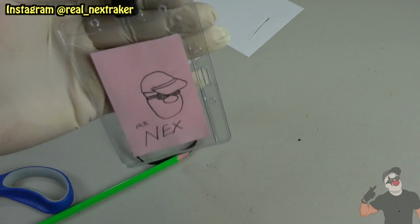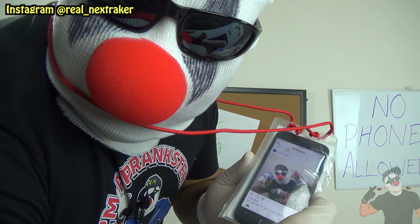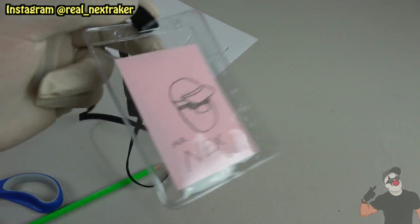Now, before, guys, I have shown you how to use your badge holder to sneak food into class, and also how to sneak your phone into class. So now we're gonna be using our badge holder to pass a test. So put this on you.